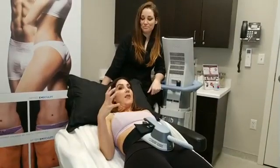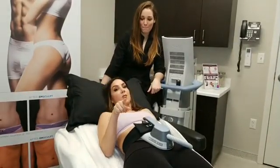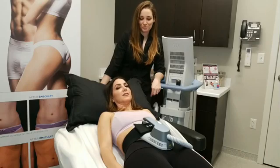And see the before and after picture, the girl's booty got higher and rounder. Very impressed. Non-invasive butt lift. I mean, who doesn't want that? Butt's all the rage right now.